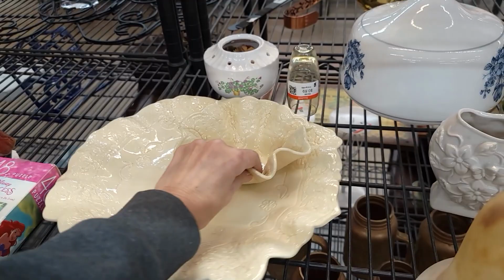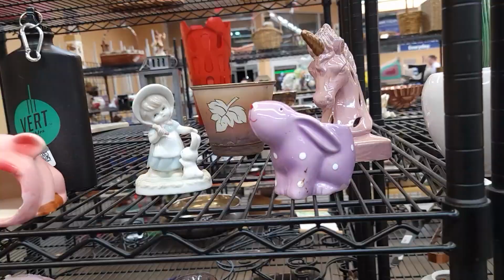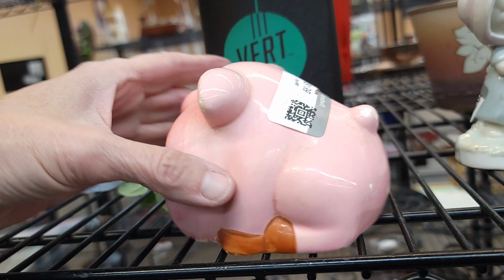I do want to look at this, because this has caught my eye twice now. It has a nice look to it. Not signed. It is nice. But I think I'm going to leave it. Oh my goodness. Look at this guy. He's not in good shape, and he's not great quality.